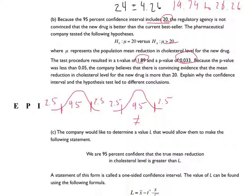So if you have a 95% confidence interval and something is inside of the interval, that means that it would fail to be significant. It would not be significant. You would fail to reject if you were doing a not equals hypothesis test over here, because it would not fall in the far ends of the normal curve. So because it's in the middle 95%, it can't possibly be in the outer 5%. That means the p-value cannot be less than 0.05. And that's what this question is starting to get at.